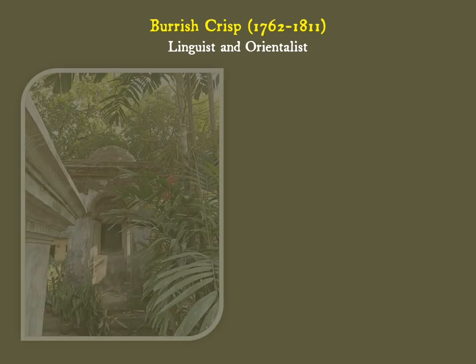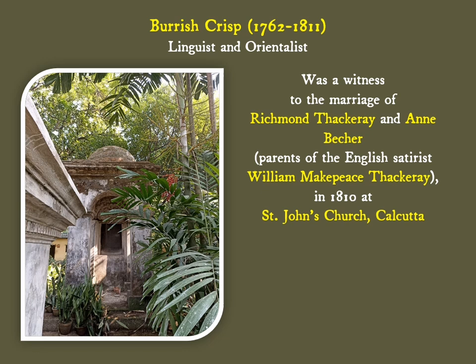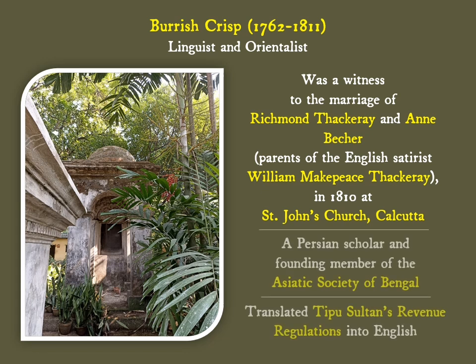Barish Crisp is usually remembered as the witness to the marriage of Richmond Thackeray and Anne Beecher, parents of the English satirist William Makepeace Thackeray, which took place in 1810 at Calcutta St. John's Church. But apart from this, he also had a gift for languages. By the age of 12, he had mastered Persian, having spent some years in Persia, and before he was 16, joined a team of young men in Calcutta who were translating Hindu and Persian legal and administrative texts into English for the company. In 1792, he translated Tipu Sultan's revenue regulations into English from an original Persian manuscript.